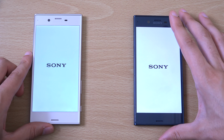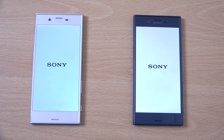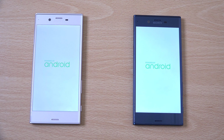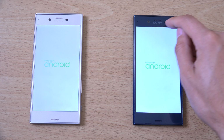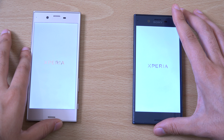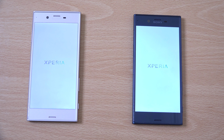And some people pointed out when unboxing the XZs that they noticed some light bleed up here, and I've started to notice it as well. It's particularly strange as we didn't get it with the XZ, so maybe that could be just my model. If we just zoom in close here, if my camera will focus, you can definitely see some light bleed up there, which is a bit disappointing. These phones aren't cheap, obviously, about 500 to 600 euro for the XZs, depending where you get it from.